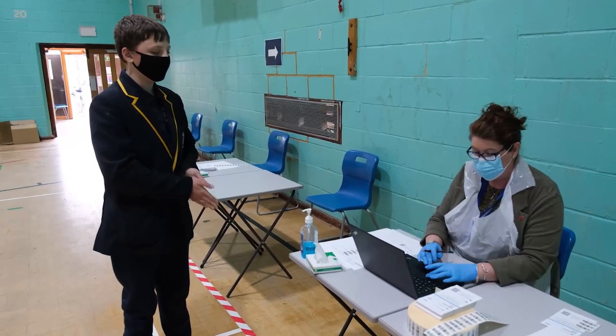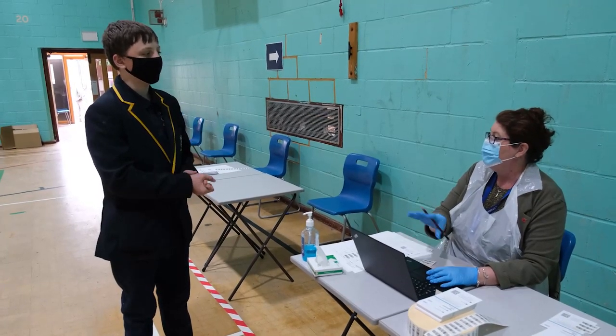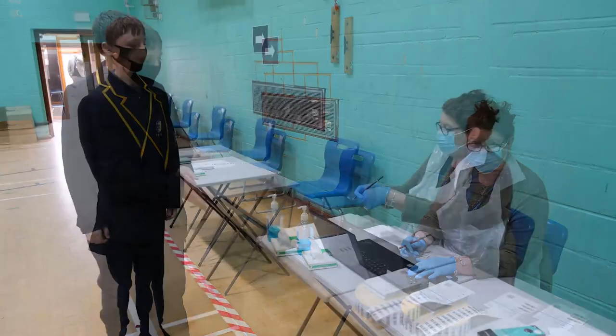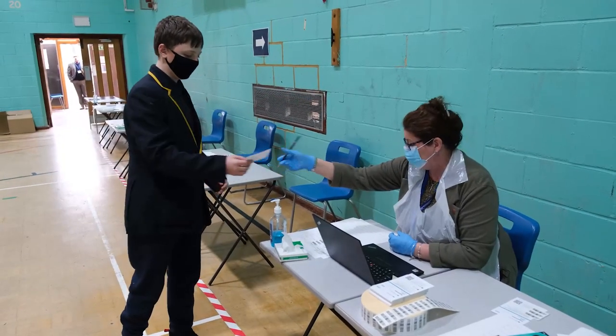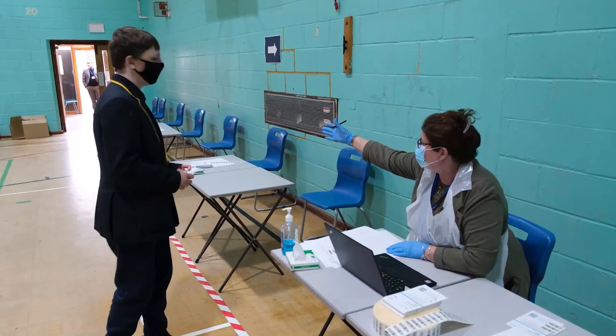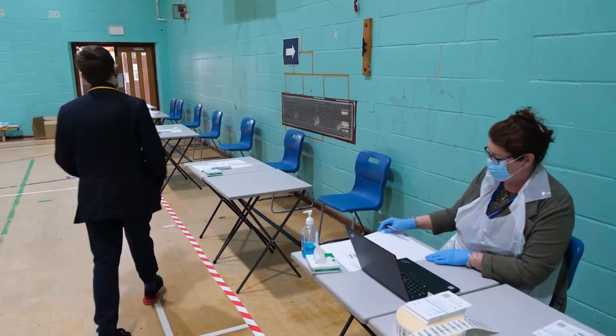Lovely. So I'm going to just enter some details in here. I've already got lots of details from your parent on the consent form, so I'm just going to enter that in there now, okay? I'll give you your registration card. That's how you're all registered there, Charlie. So if you just wait at the end of these desks here and you'll then be called and directed to a booth. Alright, okay. Thank you.